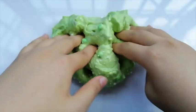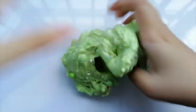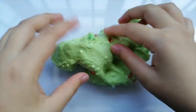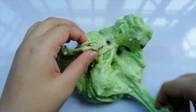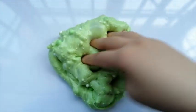There's almost no bead fallout. As you can see, there's no bead fallout at all. Which is really great, even though there is a little here, but that's totally normal because the slime is thick. So it's really great that there's no bead fallout. Oh, I just realized there's red fishbowl. That's really cool, and red foam chunks. I really love the add-ins so much.